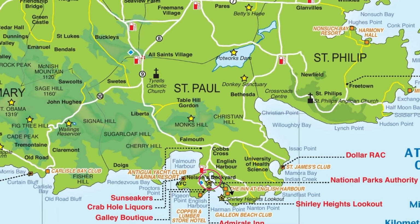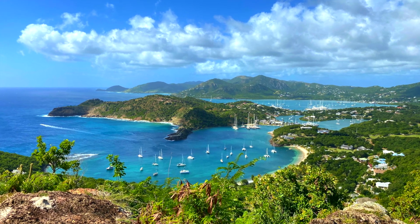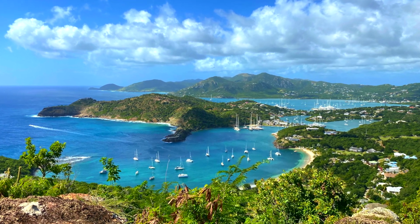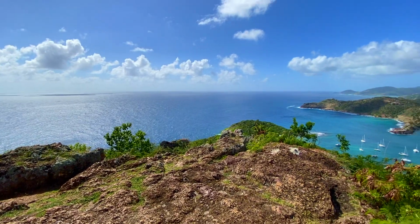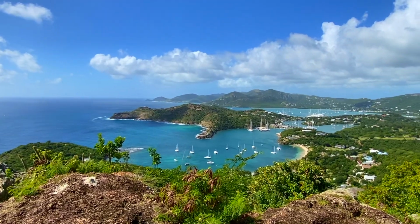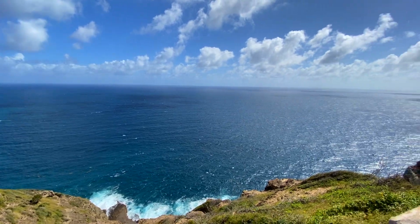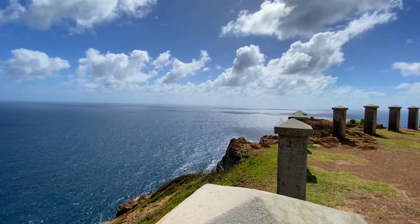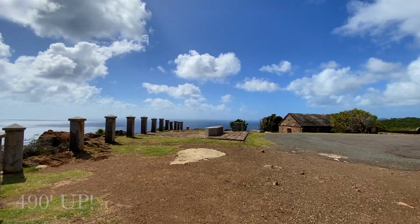And if you have done any research about this beautiful destination, you will know there is this amazing picture, as you see here, that a lot of people will post. And the only way to get this view is to go visit Shirley Height. This is included in your admission to the dockyard, so I think if you're going to be there, you might as well just take the quick ride up to the top. Again, your driver can take you, so you don't have to worry about climbing that laborious hike.